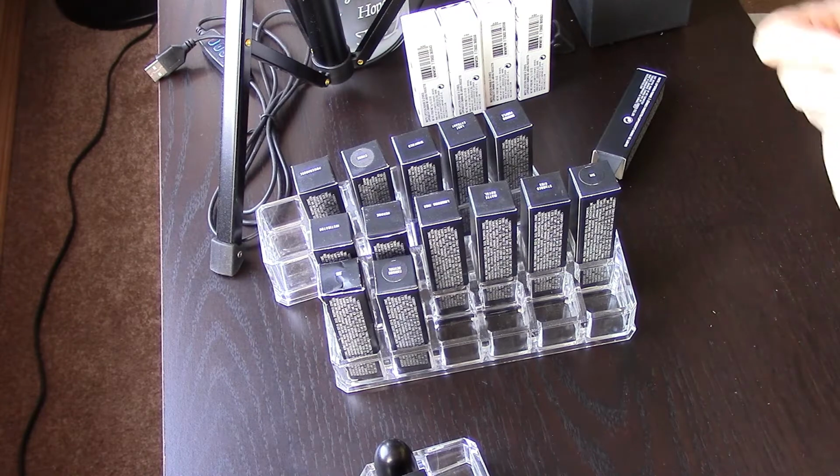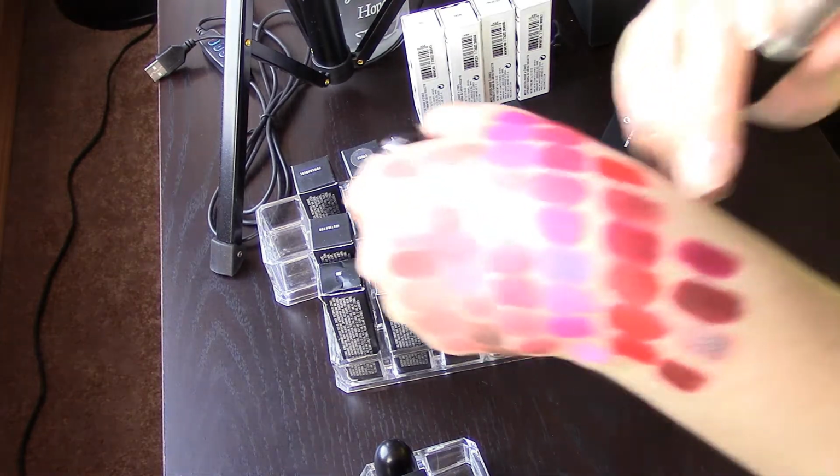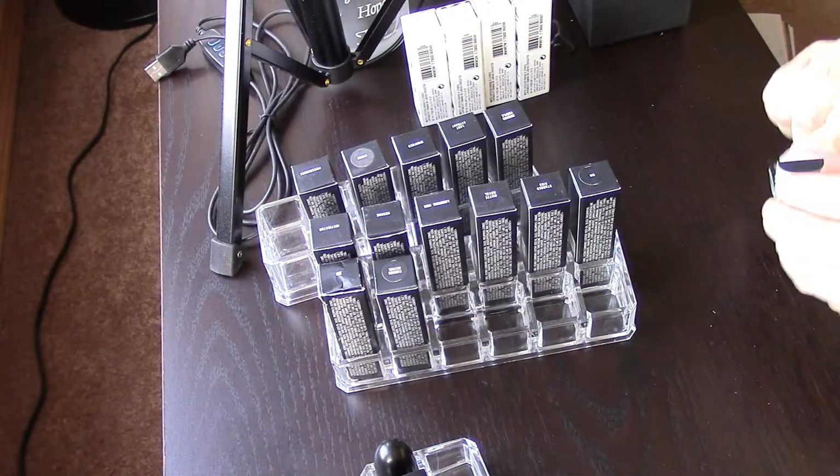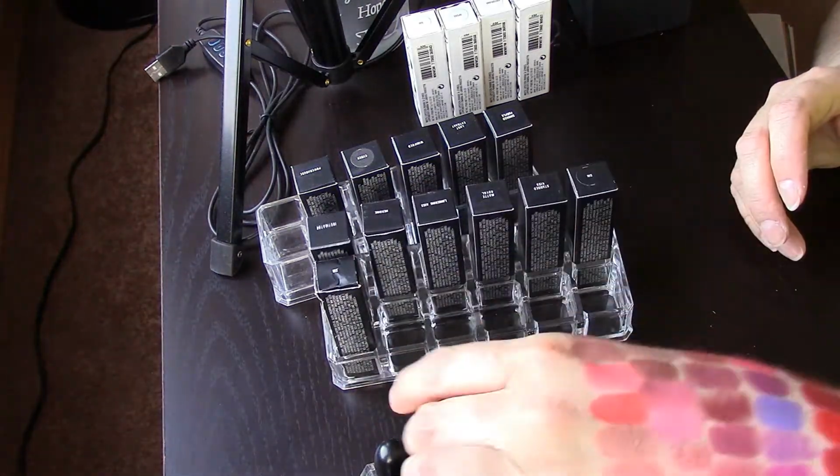This one's Fashion Revival, and it's a matte, and I've actually used this one quite a bit because it's a beautiful deep raspberry shade. So pretty. I think I have 2 of these. Yeah, I have 2 Fashion Revival, so I'll put those together.